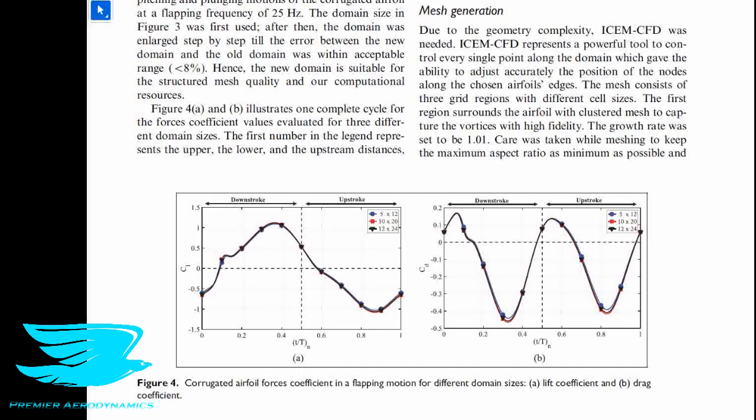So in figure 4, we see the results of these different domain sizes. The authors went from a domain where the inlet was only 5 chords from the airfoil, and the outlet was 12 chords from the airfoil downstream, all the way to when the inlet was 12 chords from the airfoil and 24 chords from the outlet. Unfortunately, they didn't look at the sides and top and bottom distances, but this is definitely better than nothing, looking at the inlet and outlet distances.